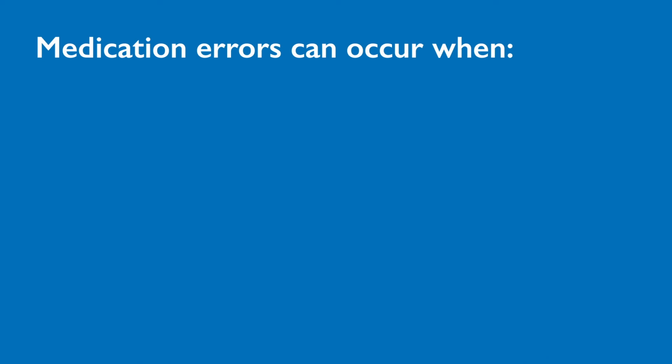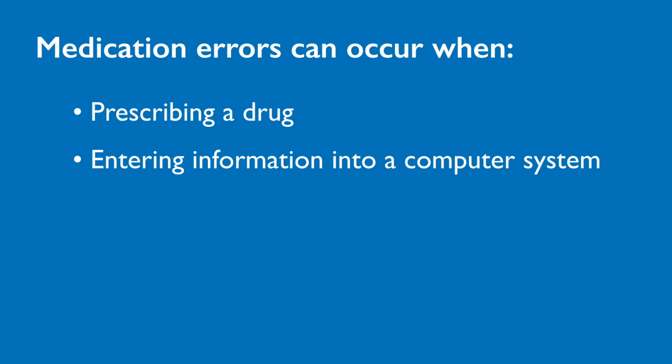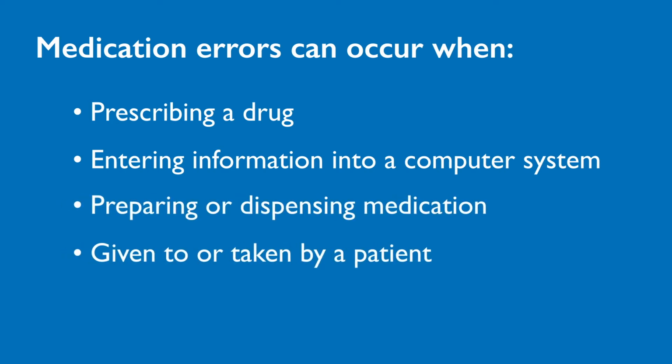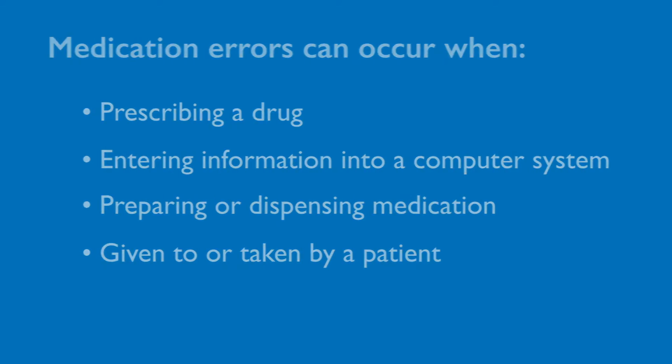Medication errors can occur when prescribing a drug, entering drug information into a computer system, preparing or dispensing medication, or when the drug is given to or taken by a patient. Documentation was a weakness in this case. To avoid prescribing errors, review and update current medications and medication allergies at every patient encounter, including phone consultations.